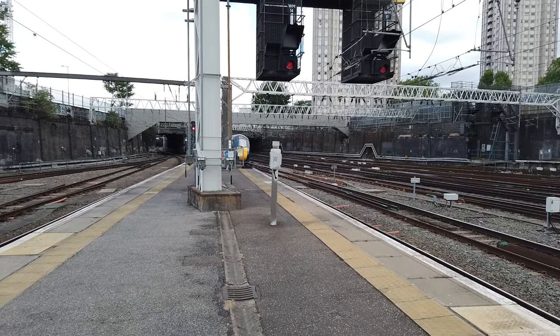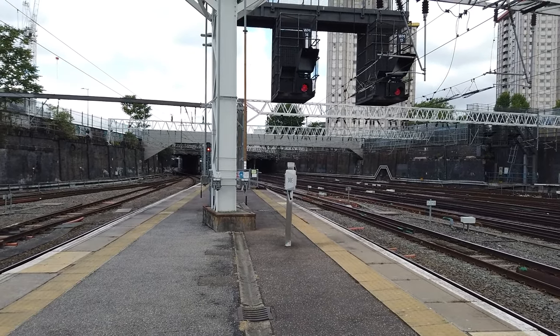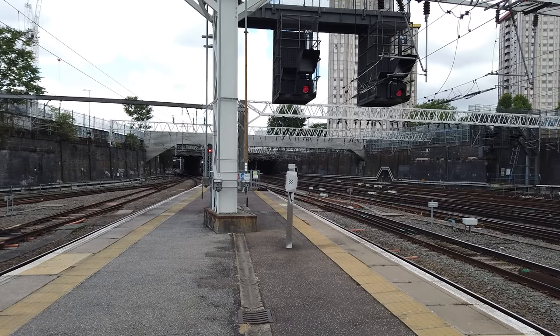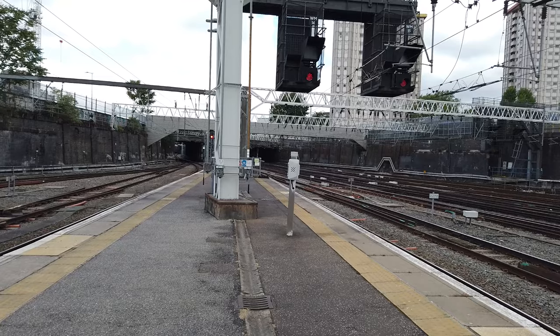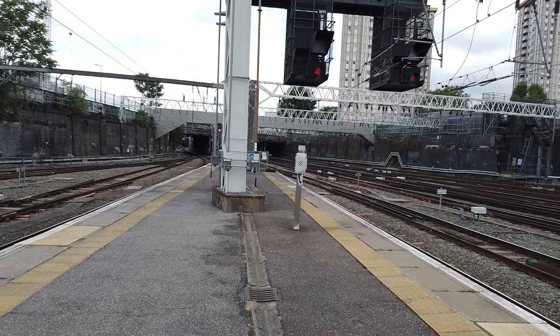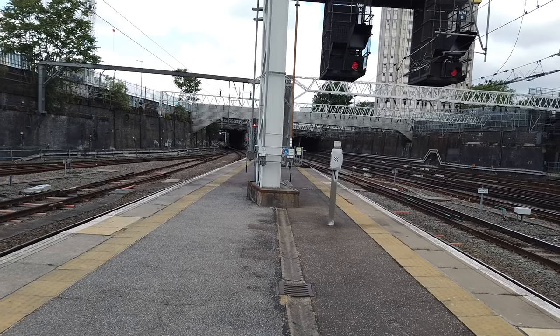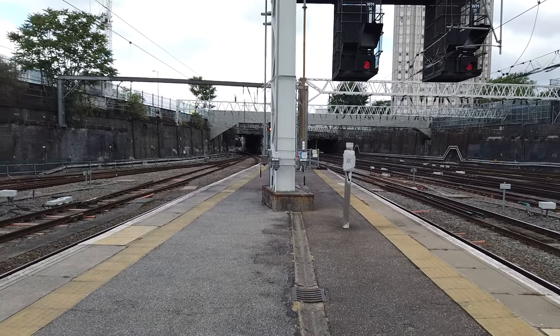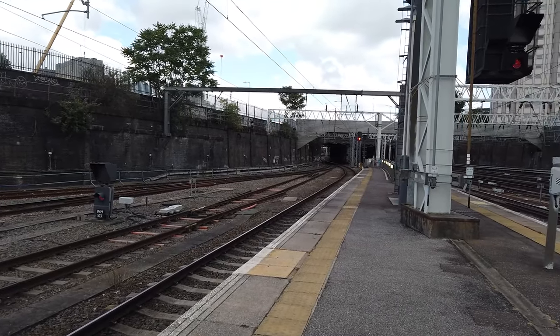This service runs up towards Willesden and Wembley, where it joins the junction to the Great Western Main Line just before Acton Main Line on the Down Goods Loop, before continuing through Ealing Broadway and on the Great Western, what appears to be fast lines, down to Reading. Maybe next you'll see GWR services going to London Euston, you never know.